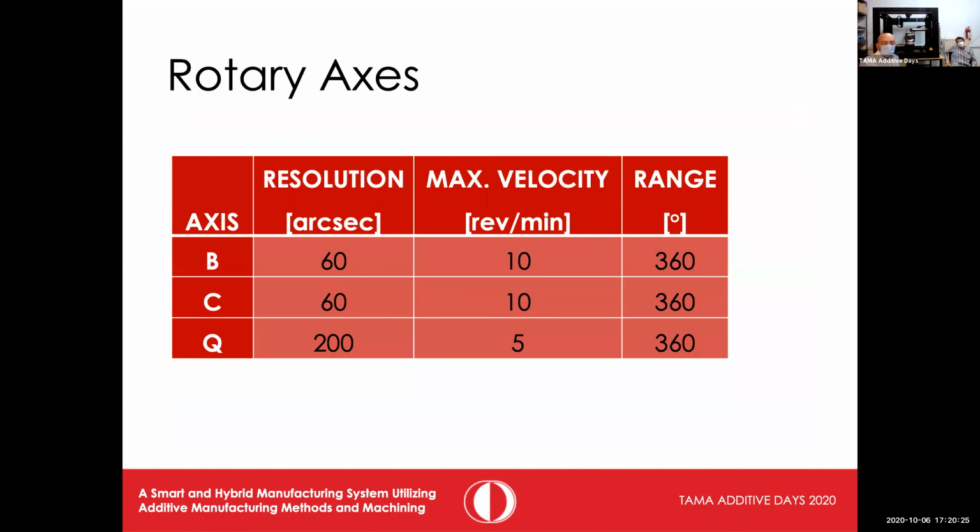And these are the main properties of the rotary axes. We have 3 of them, B, C, and Q. As I mentioned, Q is related to the rotation of the extruder, and as you see, it has a bit worse resolution than the B and C axes. It's 200 arc seconds, but much less on the B and C axes, which is 60 arc seconds. Their maximum velocities are a bit higher compared to the Q axis. In the Q axis, we don't need that much resolution or speed. We will be rotating the extruder head very slowly, so we designed accordingly. And the range of these rotary axes is 360.